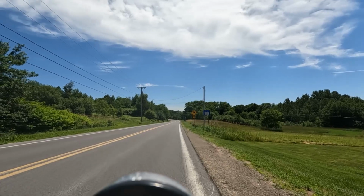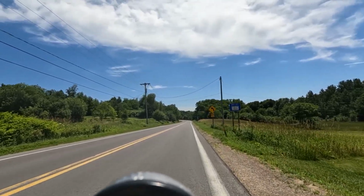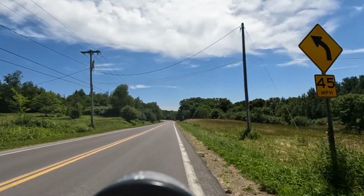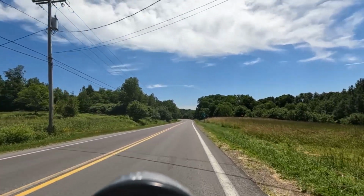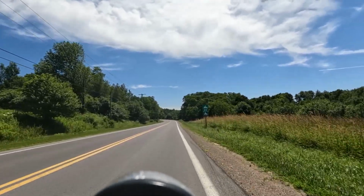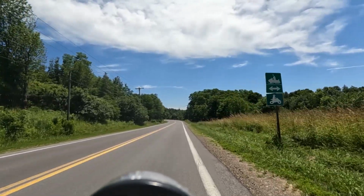When you're on the road, you want to act like you're driving a car. Obey the road laws. Look out for other drivers. Check this out. I'm gonna get going so fast here. Ding ding.